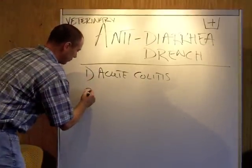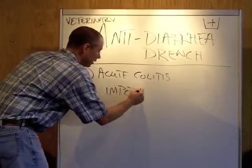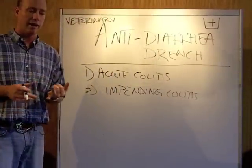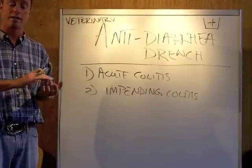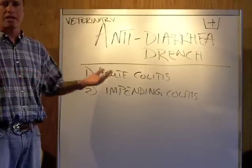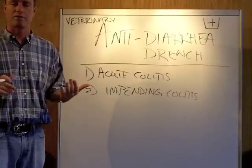Now, that's obvious. Sometimes less obvious is what oftentimes is called the impending colitis. And this horse is the horse that quit eating, it's got a fever, perhaps. It's showing some signs of endotoxemia with the elevated heart rate, injected mucous membranes, depression, dehydration, but you can't find out where. You're looking at the horse and it doesn't have a cough, it doesn't have swollen lymph nodes, it doesn't have any other signs of infection.